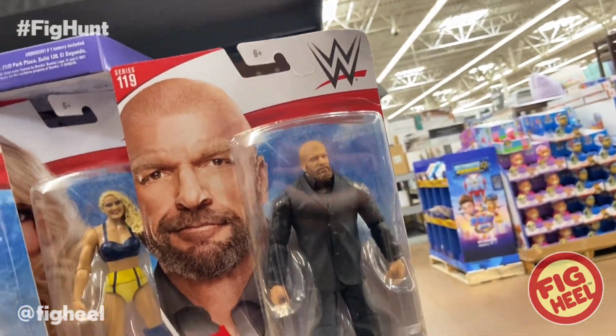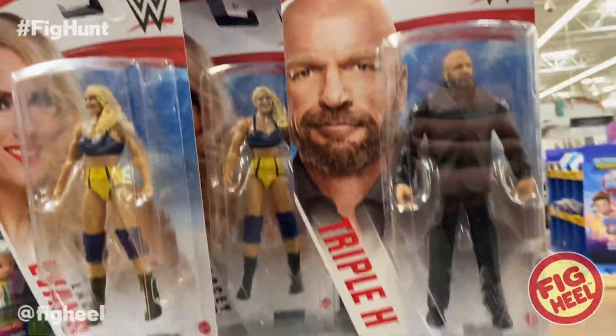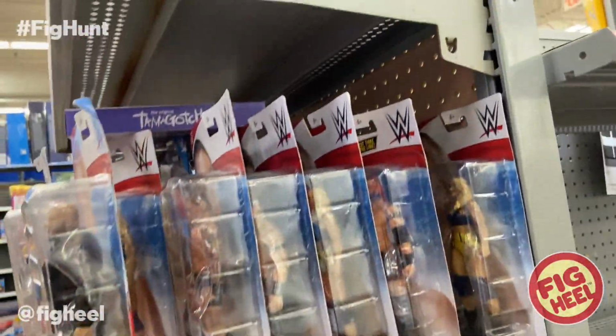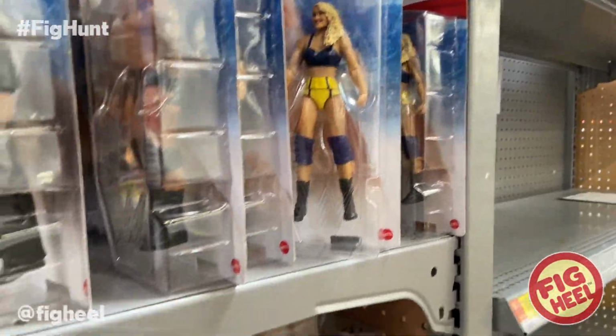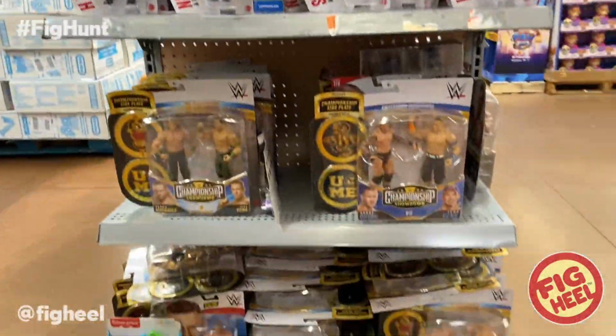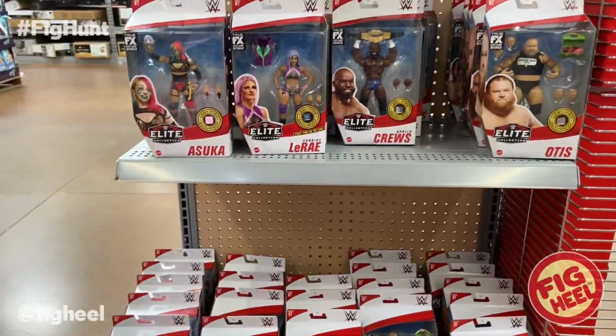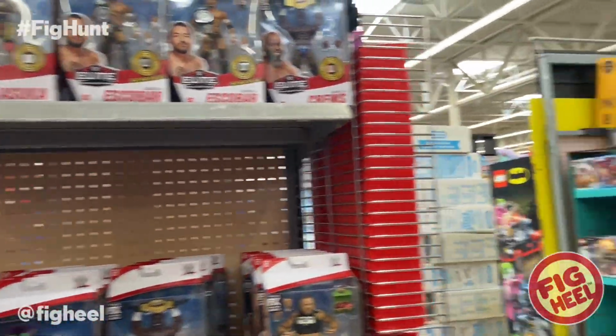And here is Series 119, which they cannot get rid of at this store. Tons of Lacey Evans, tons of Triple H, Randy Orton, you know, that whole set. And it's all the standard edition because I believe the Chase Lacey Evans is red. But yeah, here's the Elites.